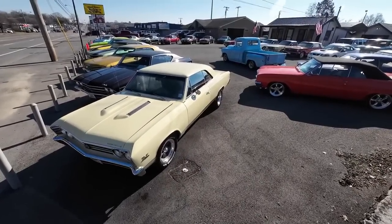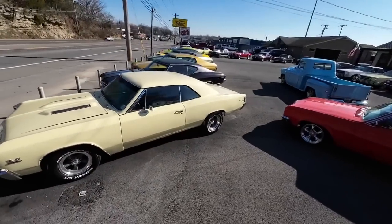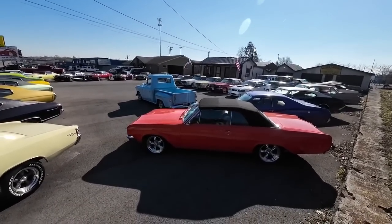I'm trying to pick mine right now. I think I like the truck. I'm going to go with the truck this week. Old 57. That's my favorite one out of the update right now.